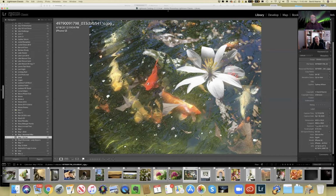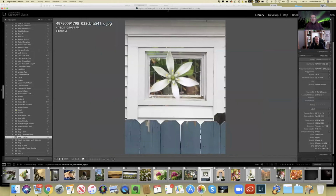Dick, you want to? Yeah, the reason we wanted to see several of them is that when you look at Sidney's double exposures, there's no way you can consider them happenstance.